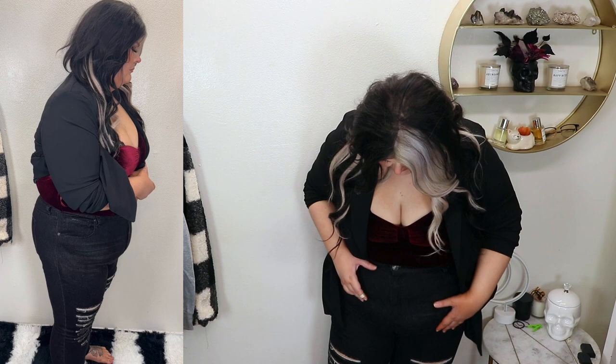I love a high-waisted jean. These are a perfect high-waisted jean. I love the color. I feel like it's a little bit different for a distressed black denim. But yeah, I like them. They're cute. And they have real pockets, which is a total win.